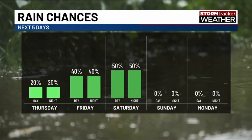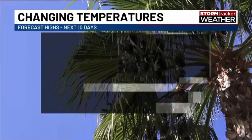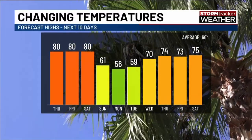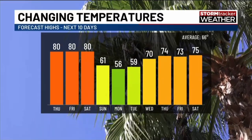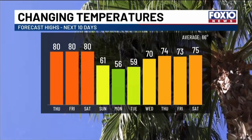Then we dry out for Sunday as well as Monday because we have those dry northerly winds coming in, which does bring in a huge temperature change for us. So it's going to be well above average, about 80 degrees over the next couple of days. And once that front moves through on Saturday overnight hours into Sunday, we're going to be dropping in temperature. You're going to feel the difference right away. Going to be in the 60s, even 50 degrees on Monday, which is well below average.